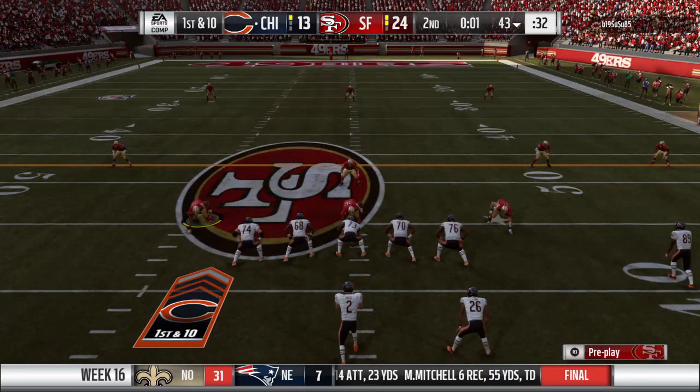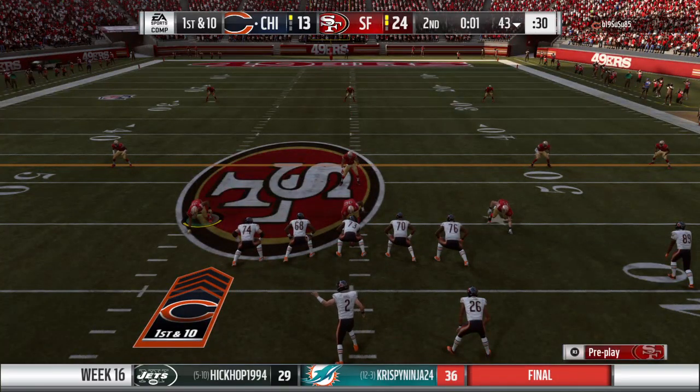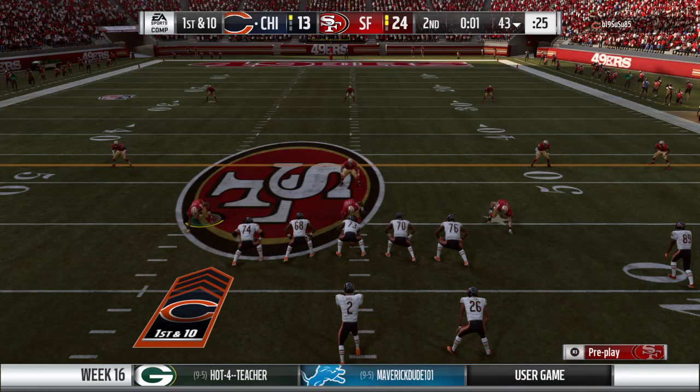Set! Blue 90! Blue 90! All right, now, lucky 56. Lucky 56.